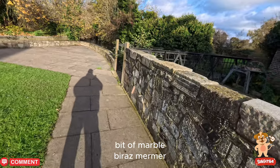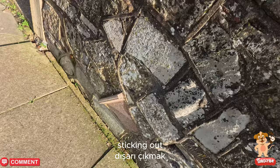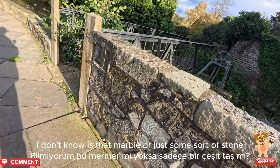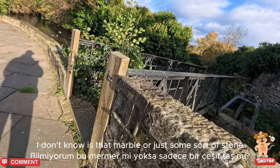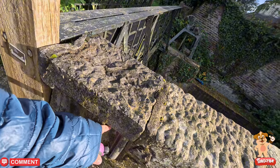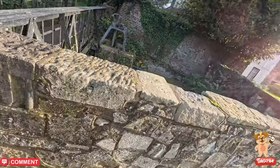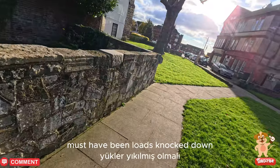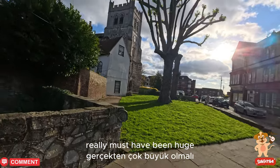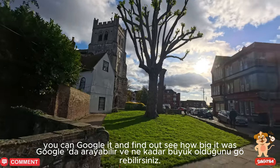Bit of marble they've used sticking out. I don't know if this is that marble or just some sort of stone. Yeah, that's all come from the cathedral, the Abbey, where it was knocked down. Must have been loads knocked down, really. Must have been huge. You can Google it and find out, see how big it was.